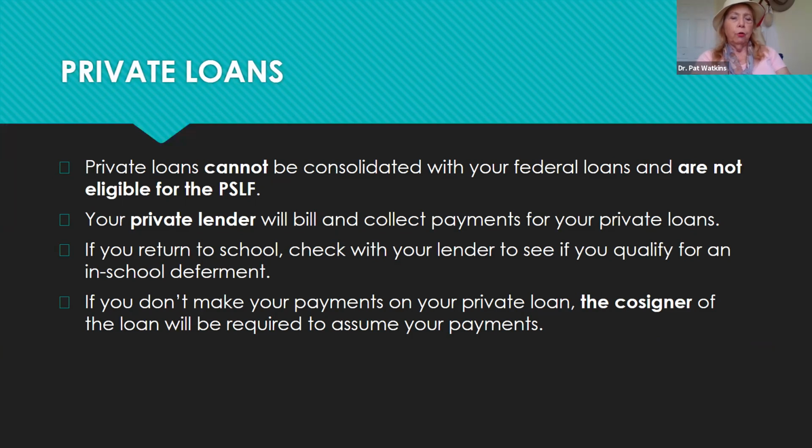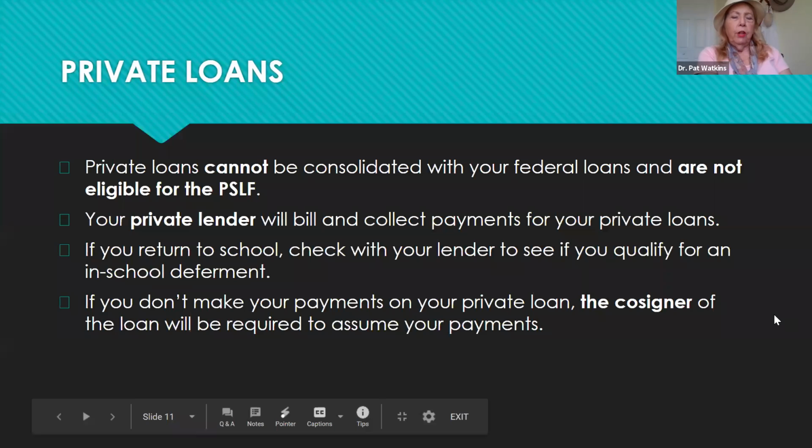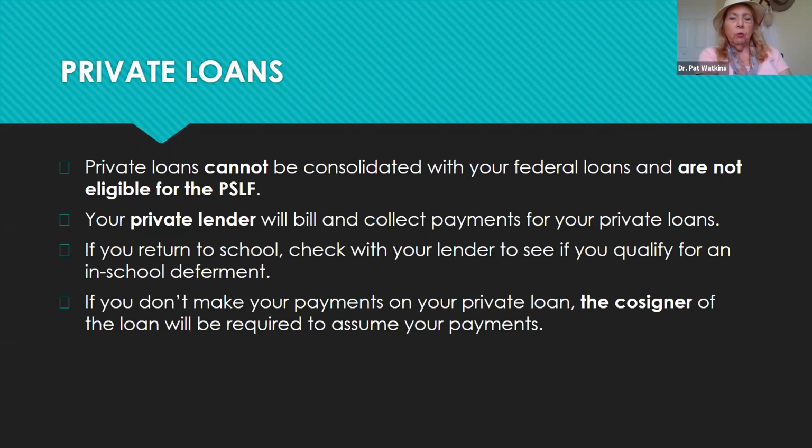If you return to school, check with your lender to see if you will qualify for an in-school deferment. Now, if you don't make a payment on your private loan, the co-signer of the loan will be required to assume your payments. The one thing you want to try to do is always be in touch with either your private loan company or the federal loan servicer if you are having trouble making payments.